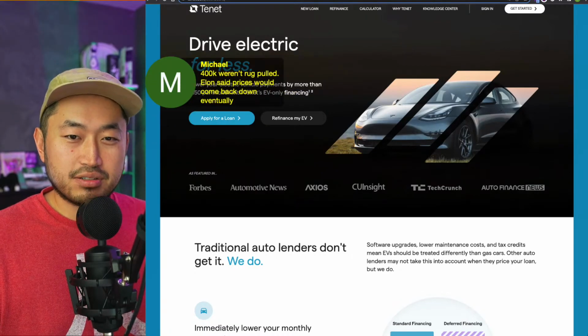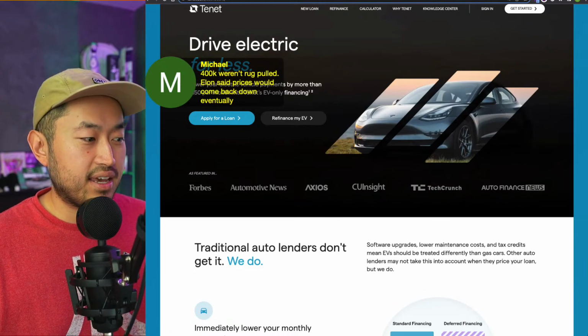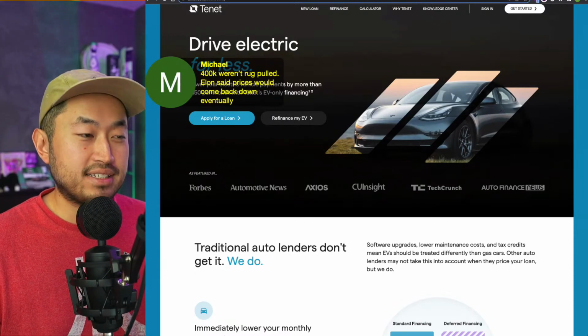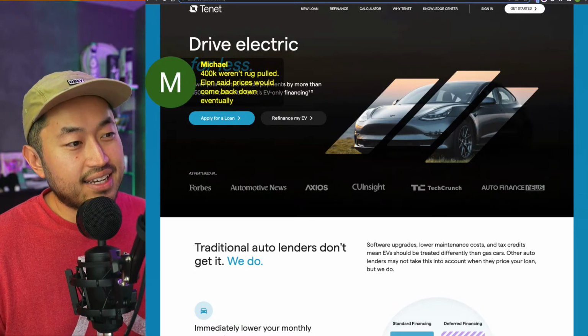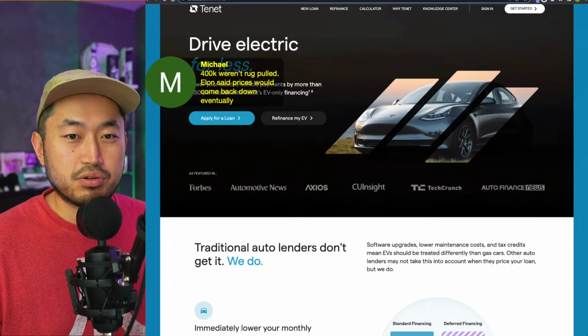Michael, 400K weren't rug pulled. Elon said prices would come down eventually. Yeah, that's a good point. I think at the Q3 earnings call, he did say the prices are too dang high. He didn't say exactly that, but he said prices are too high and he wants them to come down. So he kind of gave us a preview that this might happen. So that's definitely a valid point for sure.